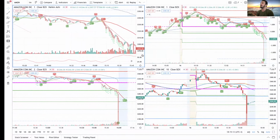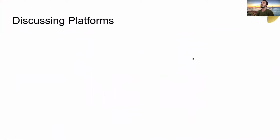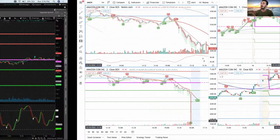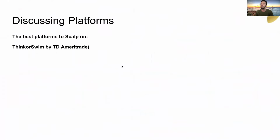So let's go ahead and take it to the next slide. Discussing platforms. You guys will hear me talk about this all the time. What is the best platform to scalp on? Guys, take a wild guess. Thinkorswim, right? TD Ameritrade. Why? Because it has the active trader feature. Thinkorswim by TD Ameritrade is the best platform to day trade on.